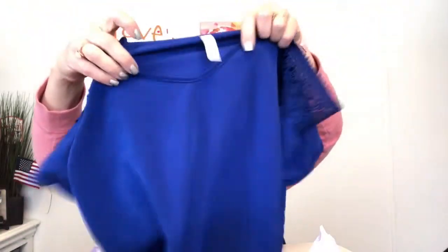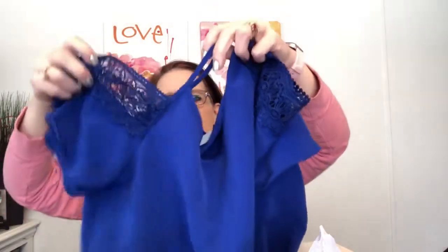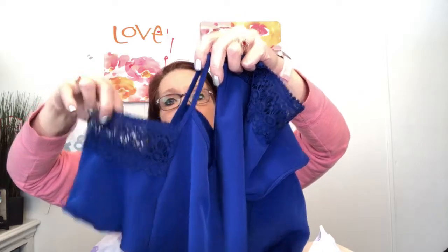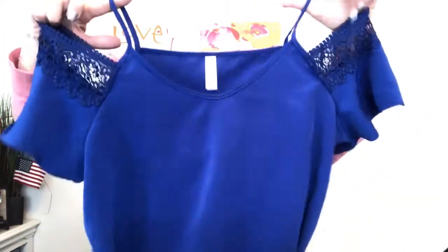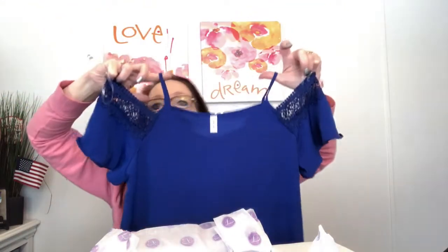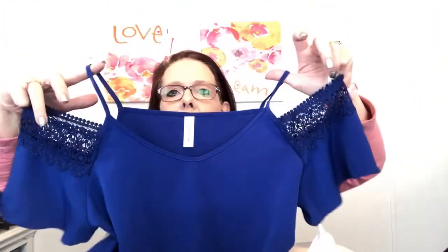And then we have another shirt, and it is a cold shoulder top. These are always so hard to show, but let's try and do it here. There. I'm hoping. Oh, come back here right now. There we go. Hopefully I've got it so you can see it. This is by Together Clothing. It is very, very pretty. Dark blue with this crocheted detail. I love that color.